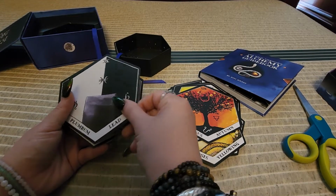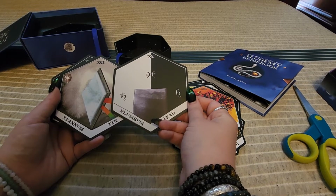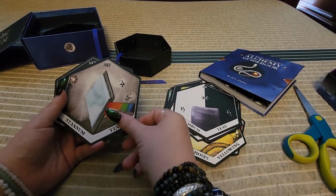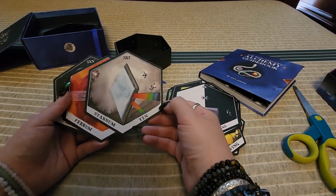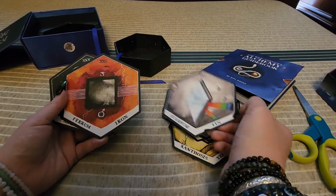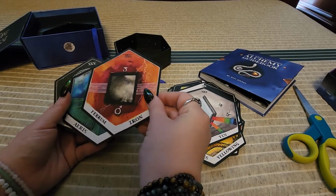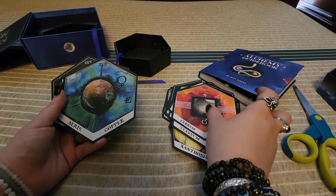I am very sad that she announced that this will be the last Wild Unknown deck in the series, but maybe she will work on more things deck related, or maybe she's just going to focus on, I know that she's done some books. Either way, I'm really pleased with the art on this deck already. It is so beyond anything that I have.